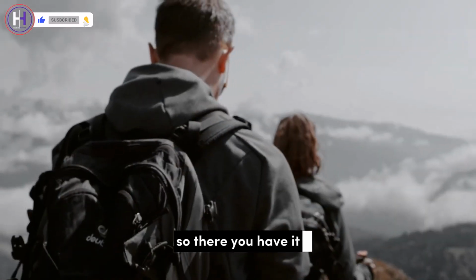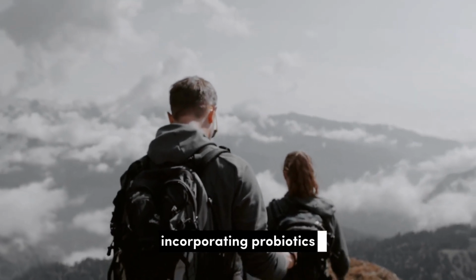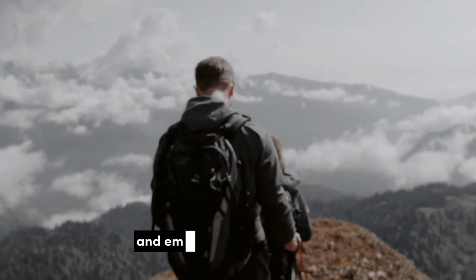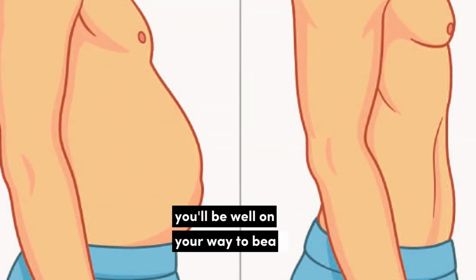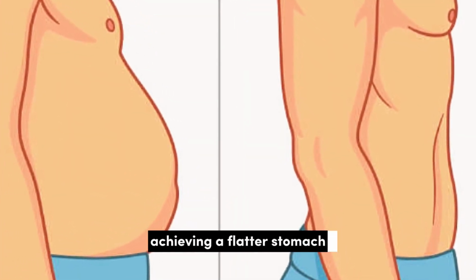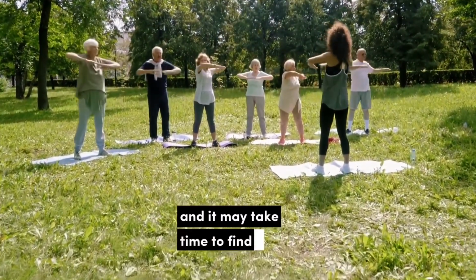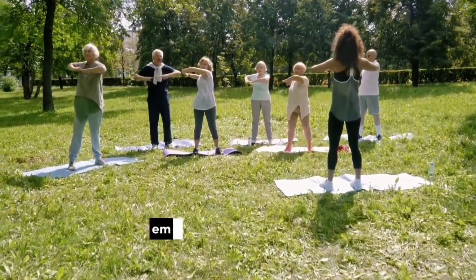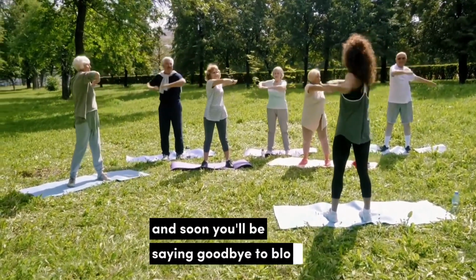So, there you have it. By practicing mindful eating, staying hydrated, incorporating probiotics, reducing sodium intake, and embracing physical activity and stress management techniques, you'll be well on your way to beating bloating and achieving a flatter stomach. Remember, everyone's body is unique, and it may take time to find what works best for you. Embrace a healthy lifestyle and these valuable tips, and soon you'll be saying goodbye to bloating and hello to a flatter stomach.